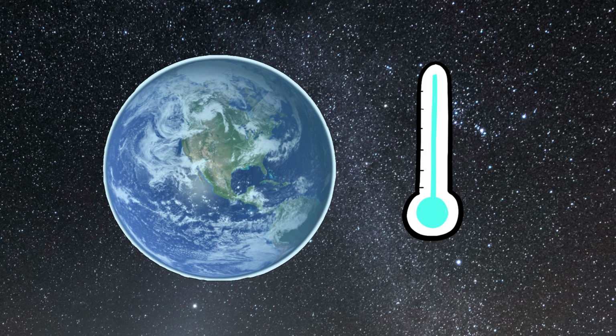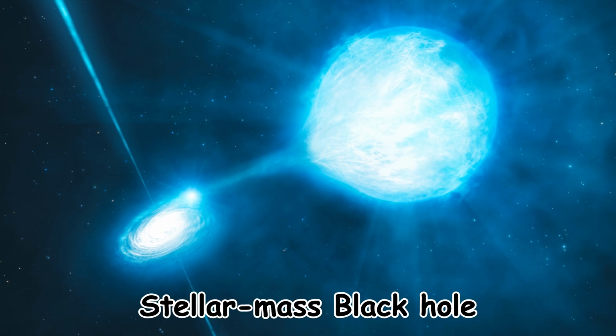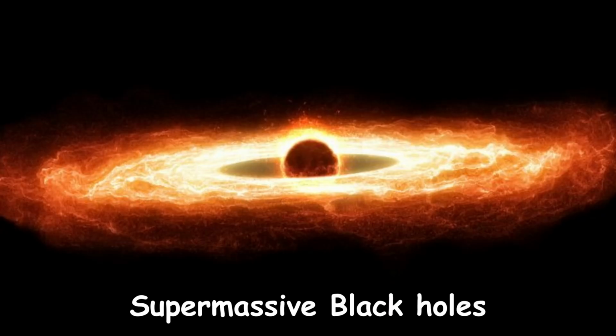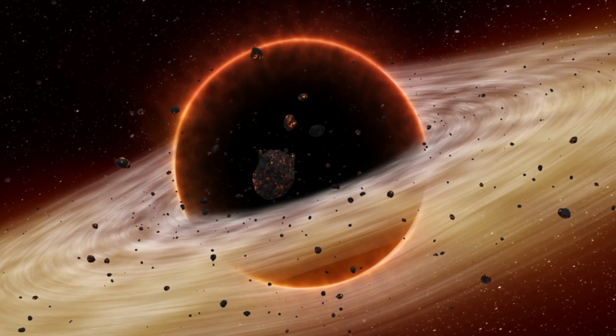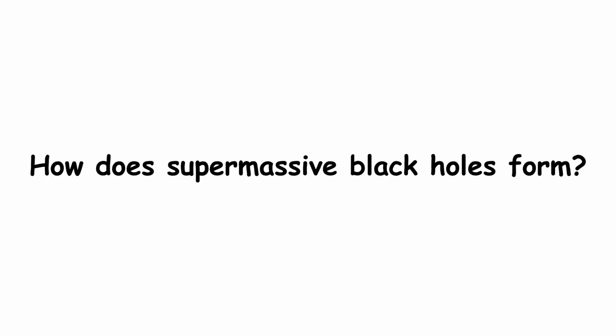Still, they are weird, and they come in different sizes. Most black holes we know of are what we call stellar mass black holes, formed from the collapse of massive stars, like we just described. But then you've got the real monsters, supermassive black holes. These things are millions or even billions of times the mass of the sun, and they live at the centers of galaxies, including ours. How do those form?